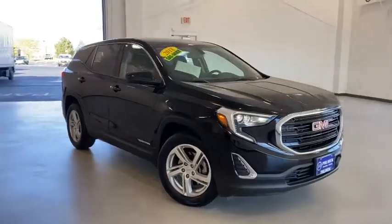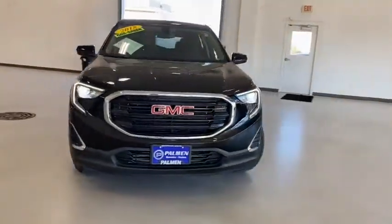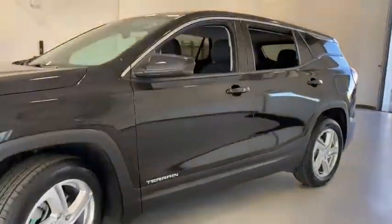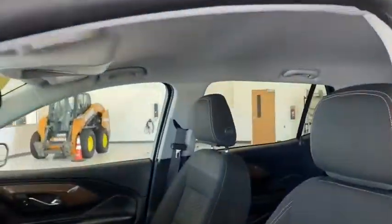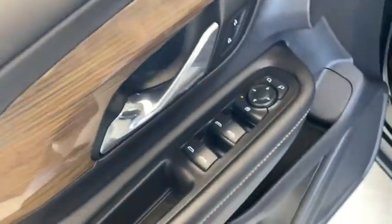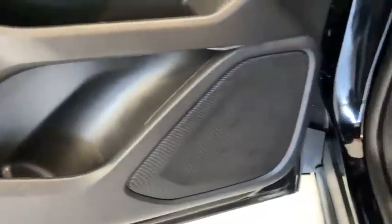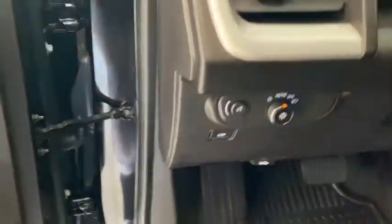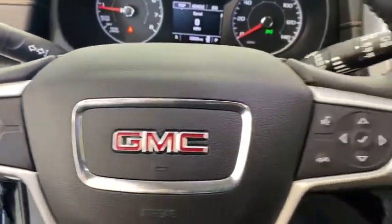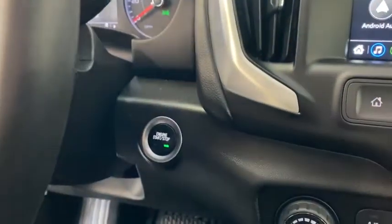Stop by and take a look at the 2018 GMC Terrain. The GMC Terrain combines the benefits of a crossover with the style and functionality of an SUV. Terrain offers uncompromised capability, a balanced stance, and a commanding view of the road, letting occupants enjoy a confident driving experience. And an EPA estimated 32 highway MPG is not bad either.